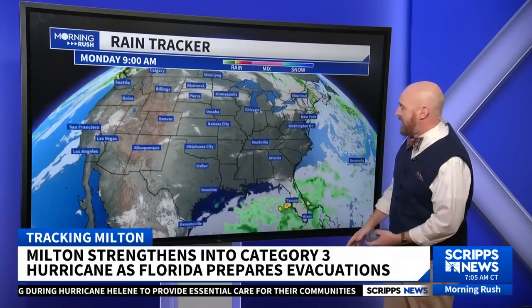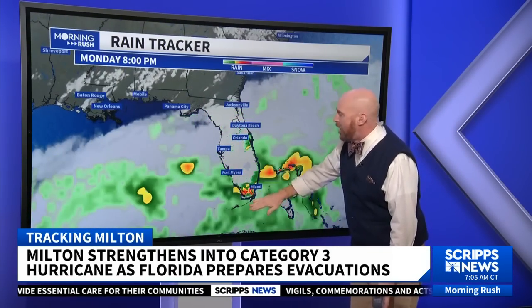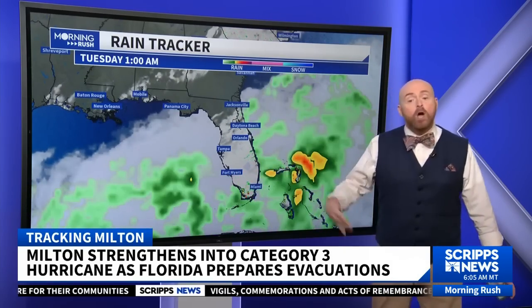This is a significant event, and we're already starting to see some of that rain moving in. We're going to have flooding issues from Tampa all the way down for today into tomorrow before this thing even arrives, so you've got to be really careful.